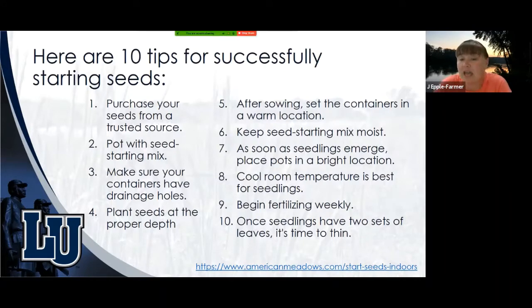Number 5, after you sow your seeds, put your containers in a warm location. This is going to speed up and give you more successful germination. Make sure that you keep that seed starting mix nice and moist. Now you don't want it so moist that it's holding water and you have mold, but you need to keep it moist so that those seeds can germinate.